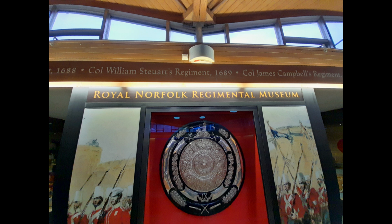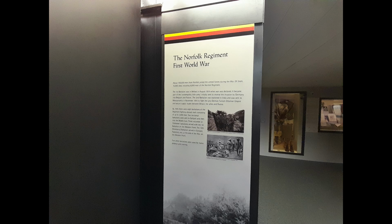I never visited it in its old location, so I can't really say how it's changed. But from what I understand, its move has meant it's had to reduce much of what was on display. It focuses mostly on the regiment in the First and Second World Wars, which, although interesting, does seem a bit of a cop-out, given that the regiment was formed in 1685.